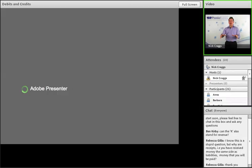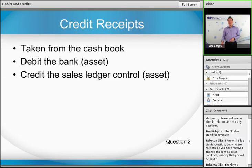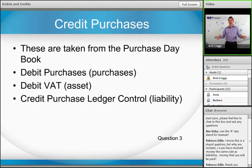If I have any queries or you want me to slow down, just say in the chat box. But we'll carry on. Right, the next one, we want to take it a bit further, but on the other side. Theoretically, it's not any harder, it's just the other way around. Credit purchases. Businesses normally work on credit. You'll see a lot of credit sales, you see a lot of credit purchases.